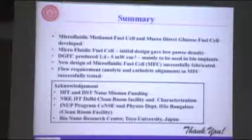Thank you, Professor Basu, for elaborating your research, and especially the glucose fuel cell technology that I think has a tremendous advantage while we are planning to implant devices. So now we are open for a few queries from the students.